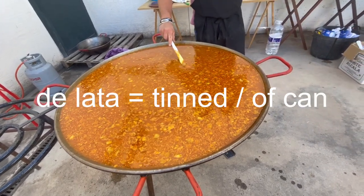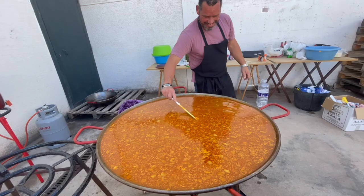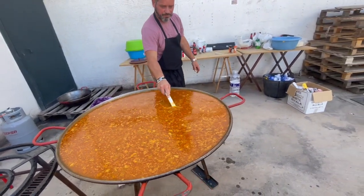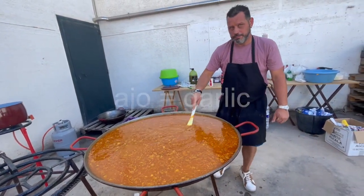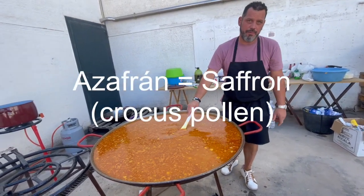Oh, tinned tomatoes. If he does it at home, he'll use fresh tomatoes, but for this it's tinned tomatoes. And garlic, and saffron, of course. Salt and pepper.